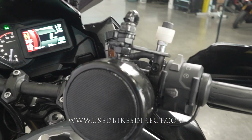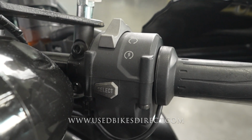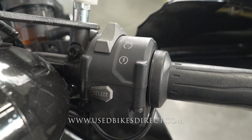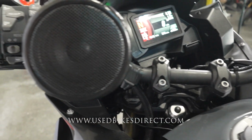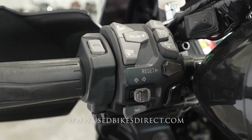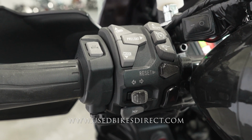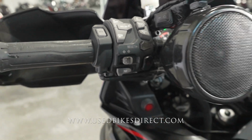So we're going to start over here on the right-hand side. Clean and simple look, having that starter button integrated into the kill switch with the select button underneath. And of course, if you're wondering what this large piece of plastic to the left of you is, that is going to be a speaker that has been mounted. So you're going to have that on both the right and left side. Left side handlebar is going to have the usual headlight, turn signal, and horn, of course, as well as that reset button, and things like your cruise control, your mode select, and your heated grips. Obviously, the grips are a little faded, to be expected.